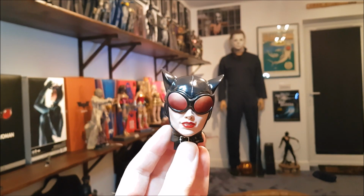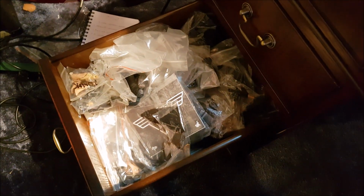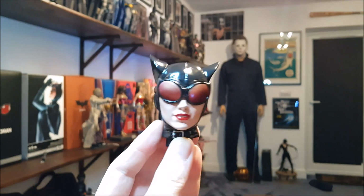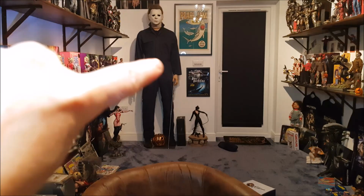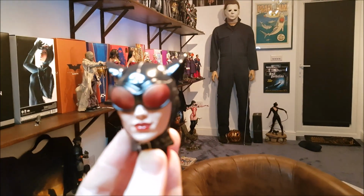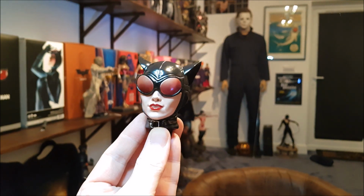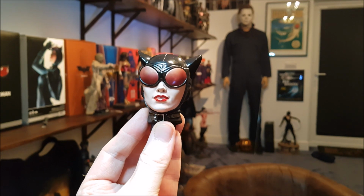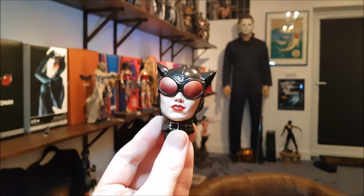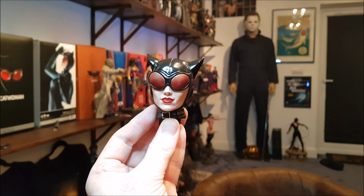Also, just quickly, I forgot to show you because it was all sealed up in my drawer down here full of female figure parts. But this was the spare head that came with the premium format Catwoman over there, the one that was at number 2. This is the spare head that you get now. I actually repainted the lips on this, and it made such a difference to the overall look of the sculpt. Just making those lips more vibrant really adds something. You know, if you've got the cojones to do it, I definitely recommend you do. Takes it to another level. Very subtle, but very effective.